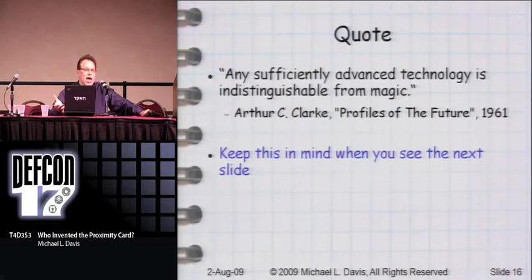So now that you know that John invented the Prox card, he basically, with his partner Milt Valensky, went to a company and showed it to them. So I want you to keep this quote in mind when I show you the next slide. Basically, Arthur Clarke said, "Any sufficiently advanced technology is indistinguishable from magic." Just ask David Copperfield that.